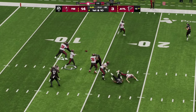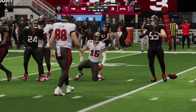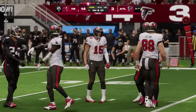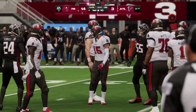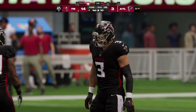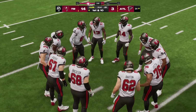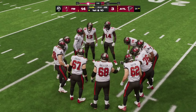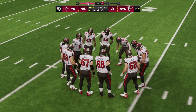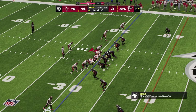Mayfield to throw it. Over the middle, it's complete. The Bucs going to go ahead and use the second of their timeouts as the clock will stop with just under 30 seconds to go in the first half. Line of scrimmage, the 31 now on first and 10.